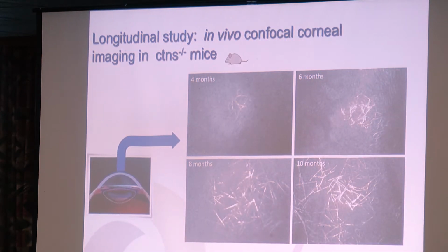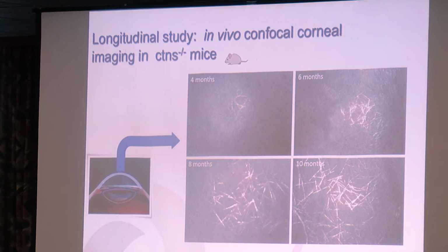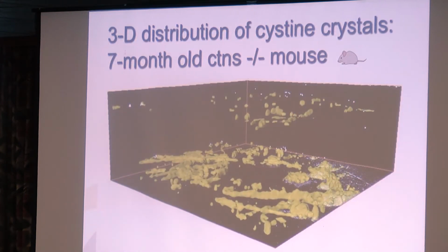So the first thing we wanted to do was follow a bunch of mice over time. So we did in vivo confocal microscopy at different time points at 4, 6, 8, and 10 months, and we demonstrated that indeed crystals do accumulate like in humans over time. And this is just a 3D reconstruction of the crystals in mice.